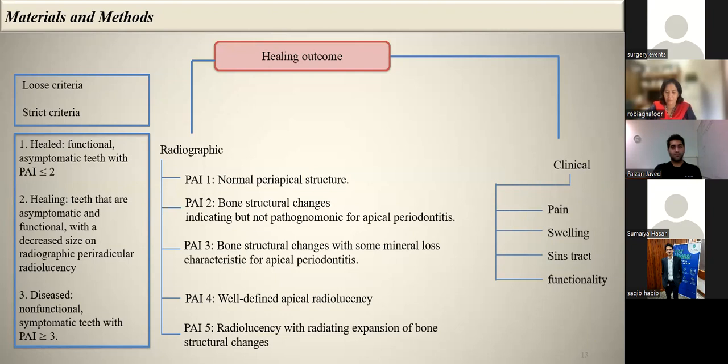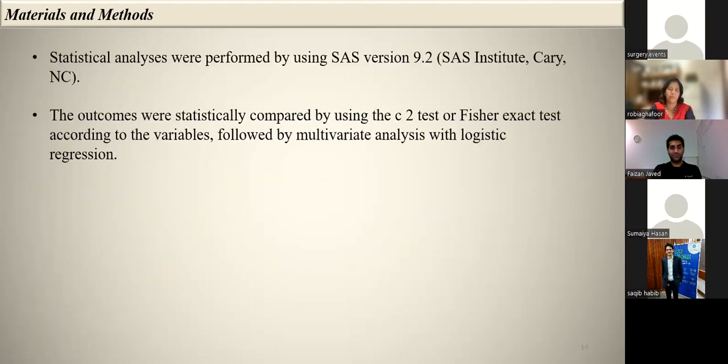And furthermore, success rates were classified based on loose and strict criteria. The loose criteria stated healed and healing cases as successful, and the strict criteria termed only the healed group as successful. The statistical analysis was performed using SAS version 9.2. The outcomes were statistically compared by using chi-square test or Fisher exact test according to the variables, followed by multivariate analysis with logistic regression.